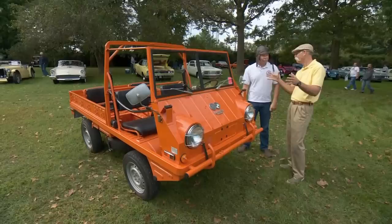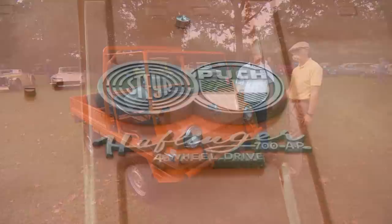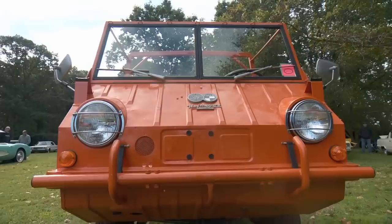Well, Charlie, I saw you rolling in this morning through the powder yard here at Hagley, and I thought, what is that thing? I don't think I've ever seen one. It's a Steyr Puch Haflinger, right? Yes. What year? It's 1971. They were originally designed for the Austrian Army. Oh, really? Yes. But this was imported into the States for 2 years, 71, 72.